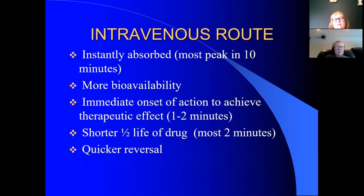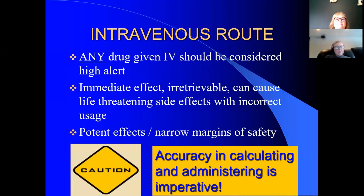Keep in mind, almost everything we're giving is by intravenous route here. So watch that peak is in 10 minutes. Keep that in your mind. That immediate onset of action, we talked about that, 1 to 2 minutes and you've got a response. They have a short half-life, 2 minutes and half of that medication is gone. And they also can be reversed. Typically we can do a quicker reversal.